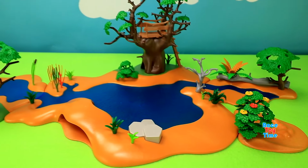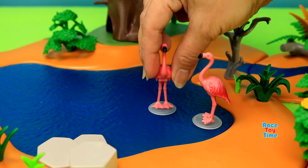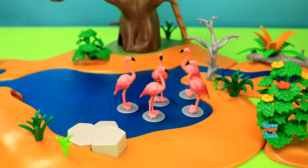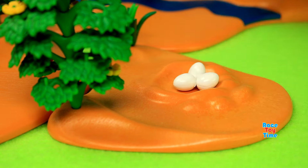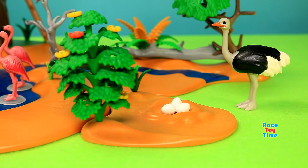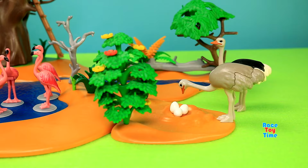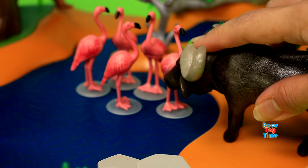Here it is. Now let's put some flamingos on the water. Flamingos love to stay in the water. Here's a nest for the ostrich. Here's a thirsty water buffalo.